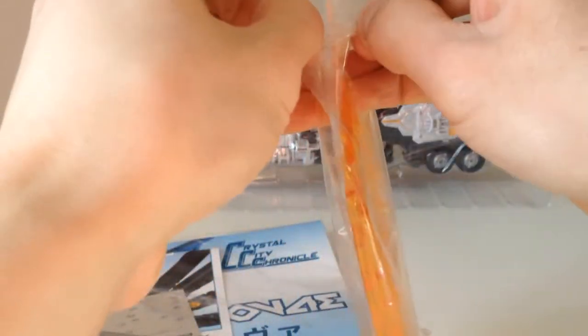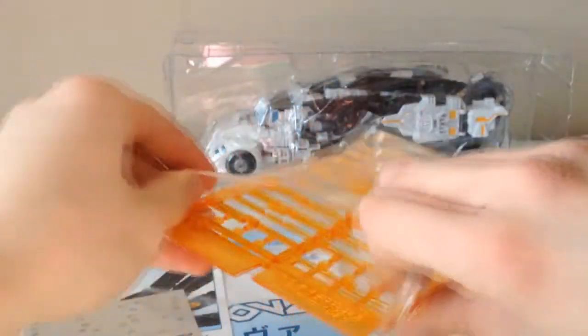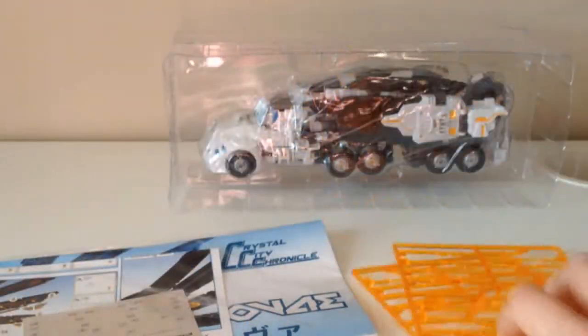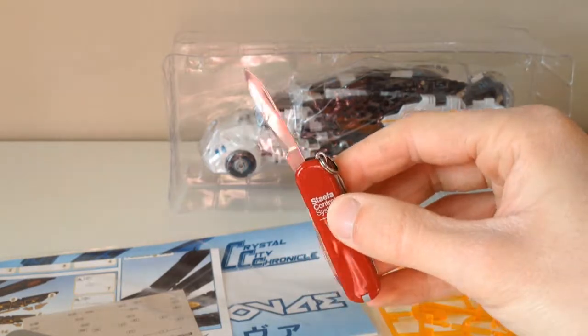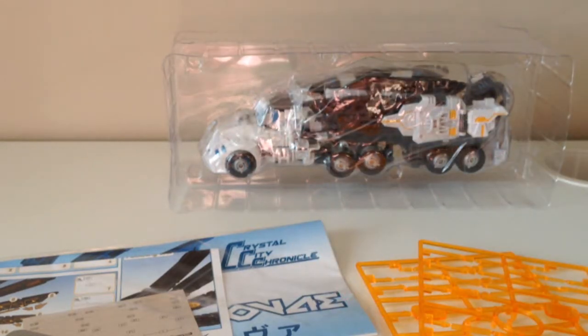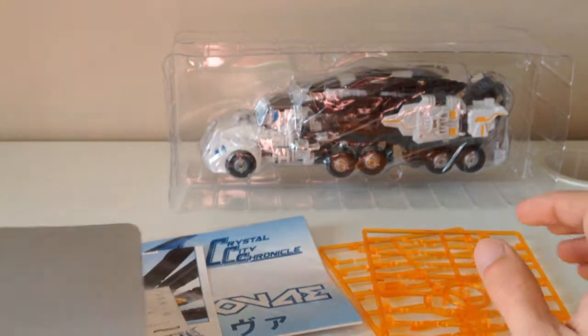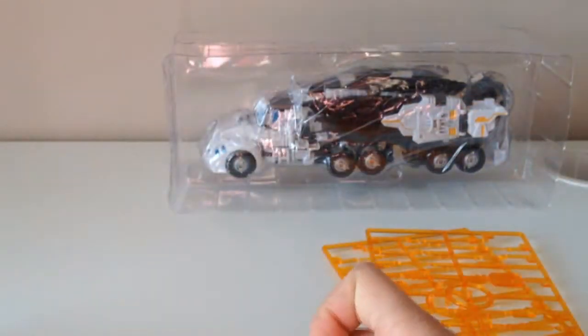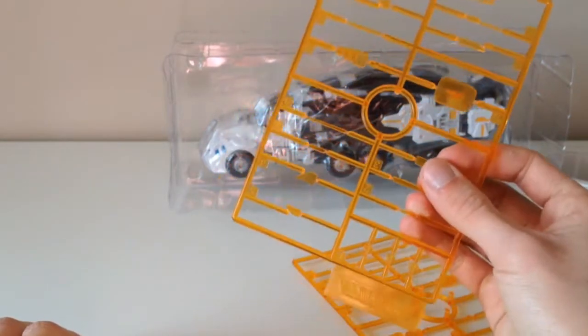And open the bag. There we go. Now for this, you're going to need, or might need, a craft knife, or I've got here a little pen knife thing. I also have some needle files and stuff, but I won't be needing those because I like to do models. But you shouldn't really need anything like that. These don't fit absolutely perfectly, so you're going to want to be a little careful. A lot of people have broken these parts when fitting them, and you really don't want to break them.